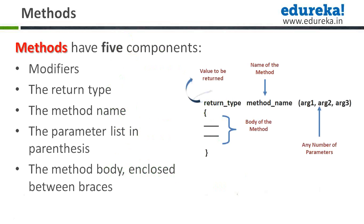I come to methods. Methods have got five components. One is modifiers, the return type, the method name, the parameter list in parentheses, and the method body enclosed between braces. So this is the diagram. Sorry, that is the modifiers. It could be public, private, protected. That is the permission for using this method. Then we come to the return type.